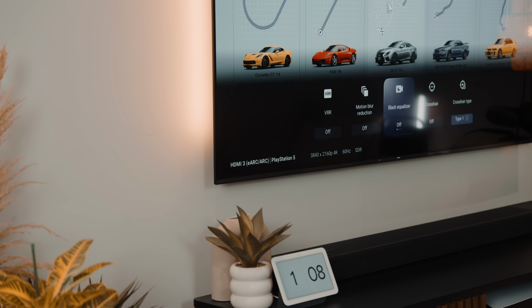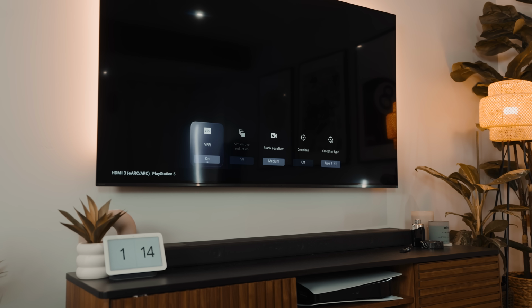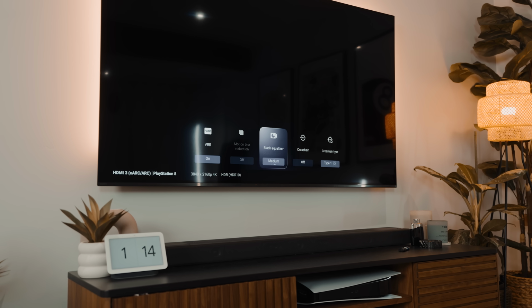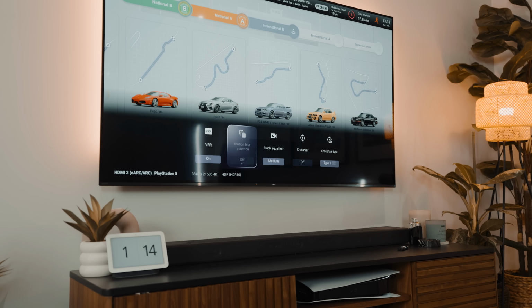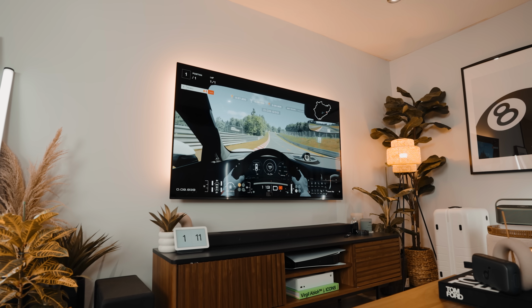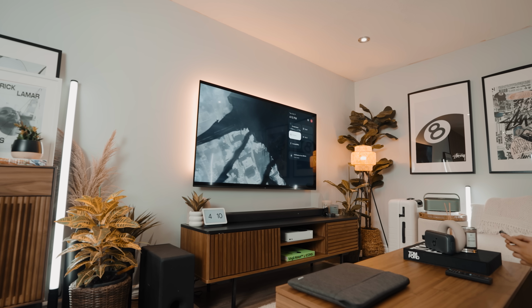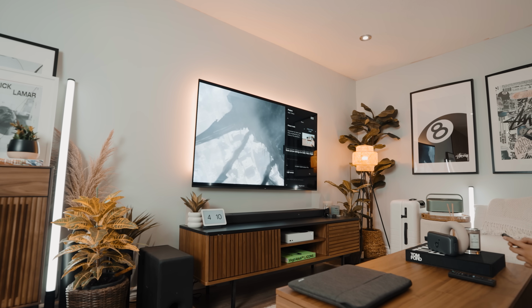They really tailored this as much as they could for the PlayStation 5. You do have the ability to enjoy things like VRR and motion blur, black equalizer, different types of crosshair settings, and so on. Although, like I said, Sony's ability to deliver great image quality is what makes their TVs special. Their menu allows you to very much tweak the image quality to your liking.